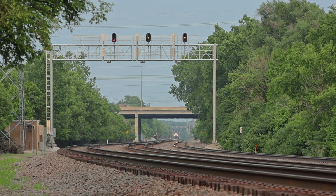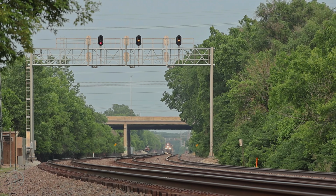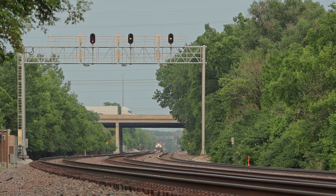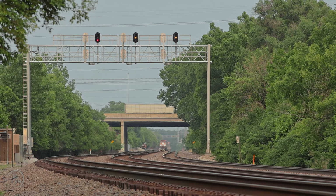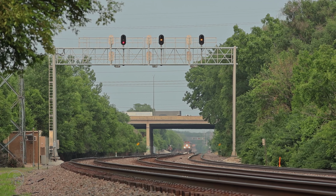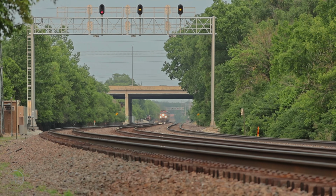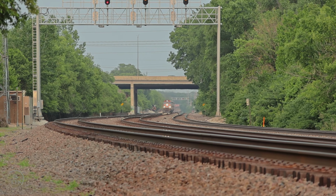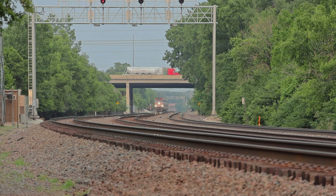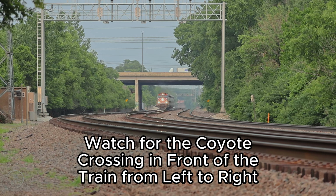You can see the signals up there. Main 2 and Main 3, the center and farthest track from us, have yellow and flashing yellow respectively, so we may very well see another train on the center track here, express train or another freight train. Yep, we're picking up a head of train device right now. So probably a freight train coming from behind us here before too long.